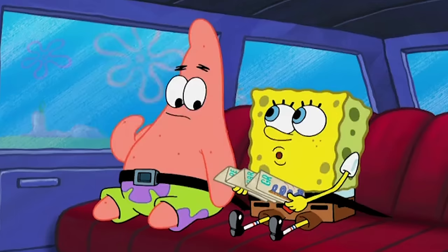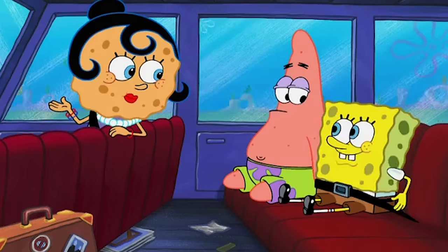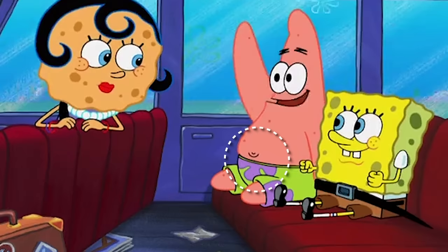This one is admittedly more subtle, but it's still a mistake. So, Patrick's seatbelt, as you can see here, is on while he's viewing the map. They're in the car and he has his seatbelt on, you know, that's good. Kids, if you're ever in the car, make sure to wear your seatbelt, just like Patrick is right here. But when Margaret SquarePants, SpongeBob's mom, suggests playing a road game to pass the time, Patrick's seatbelt just disappears. I don't think the dude took his seatbelt off.